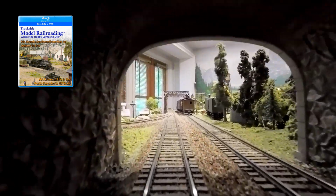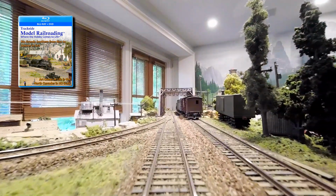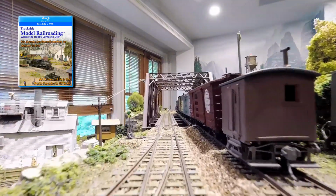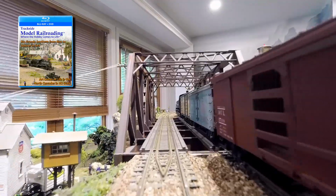The room is 17 by 10 feet, or about 5 by 3 meters, and the exterior wall is made up of mostly windows, which were opened sufficiently wide to create a large enough opening for the crane to move the layout inside. Once the 2 sections were in place, PMD attached the trackage and finished the scenery to tie the layout together.